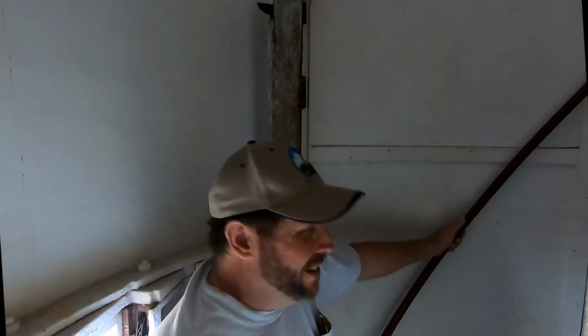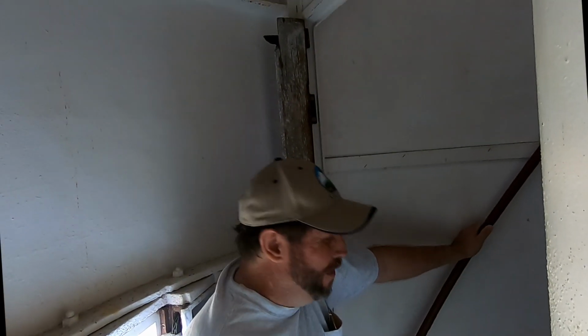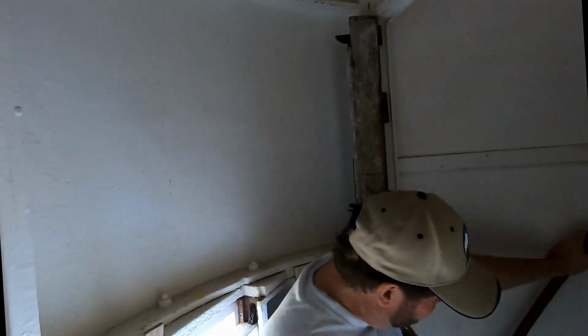Now we've made it to the one landing. The stairs get half as wide, very narrow. Wow.